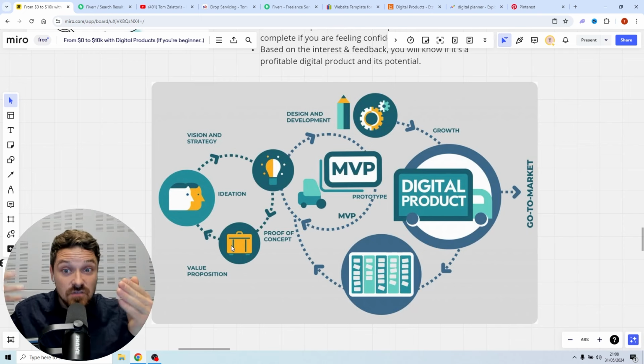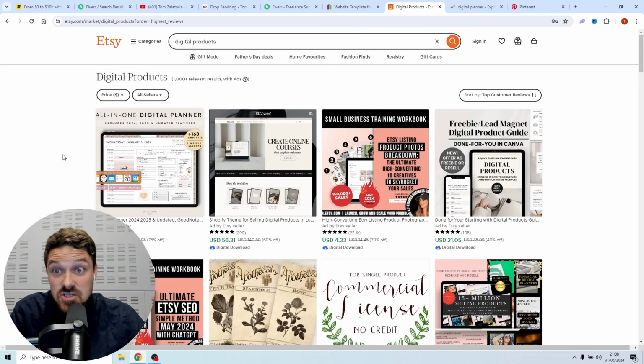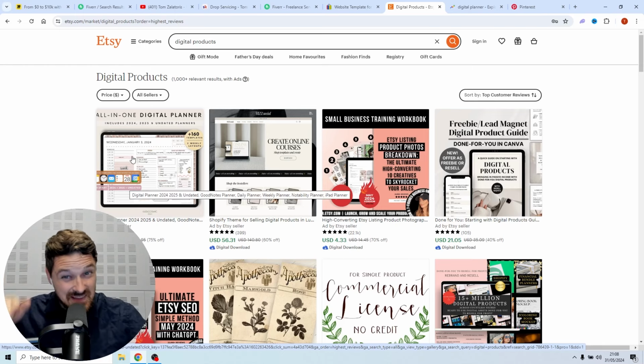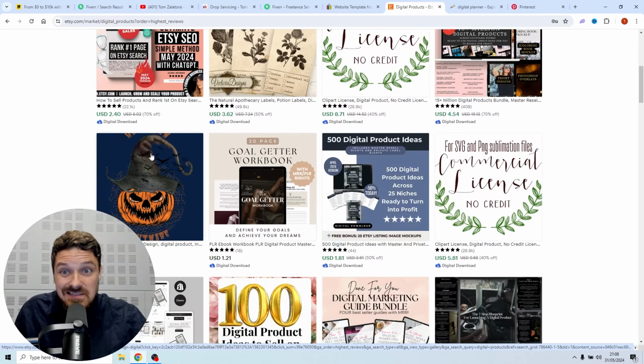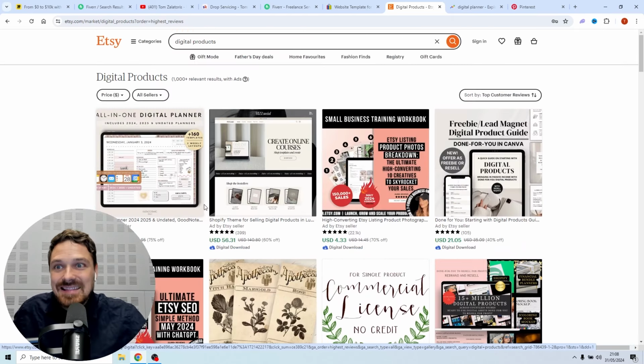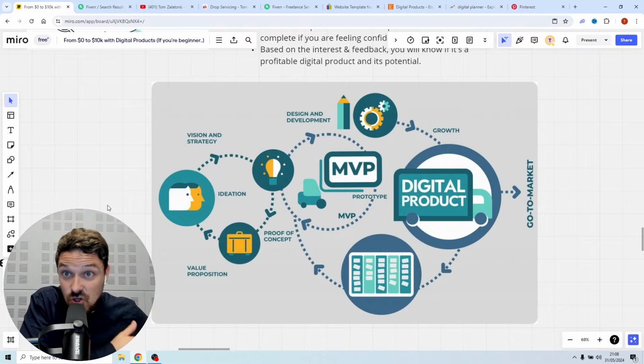And first of all, proof of concept. For example, if you're creating a digital product, let's say a digital planner, there is already proof of concept. 3,000 people bought it, 83 people left reviews for this thing. And they probably have a bunch of other digital planners as well. So as you can see, there are people buying this stuff, okay? So proof of concept for a digital planner is already there.